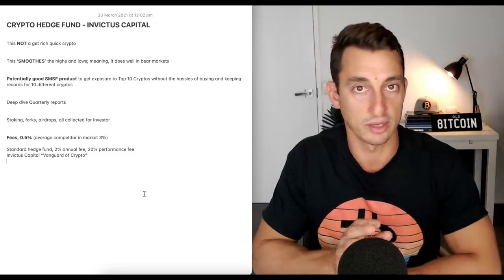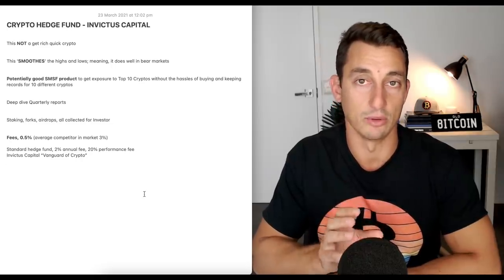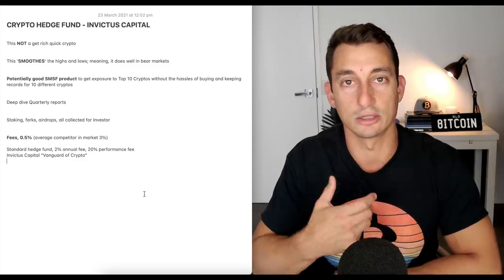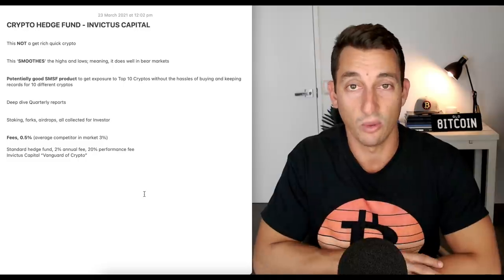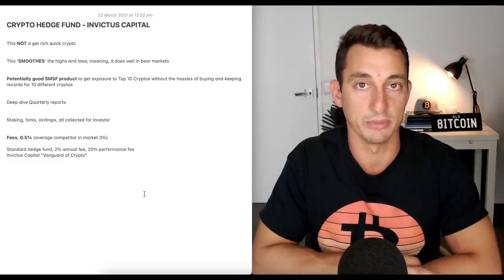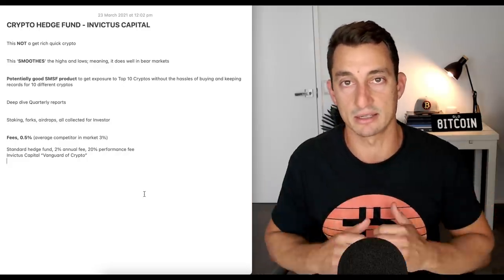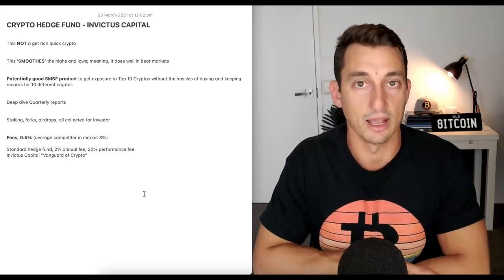I've gone through the hedge funds, gone through the websites, and I picked out something that I like the look of, which smooths out the highs and the lows, which is why I think it could be a good option for an SMSF, something for a retirement fund, or if you just don't like the volatility of the crypto market, but you want to be exposed to multiple cryptocurrencies and you basically don't want the headaches of buying all these different coins. So this can be a reasonable option.